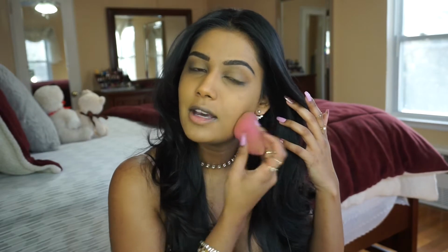But I want to really make sure that my skin is still hydrated, so whatever is left on the back of my hand, I'm going to take my L'Oreal sponge and just scoop this up and apply the extra, again where I need the most coverage, and just go over the rest of my face.